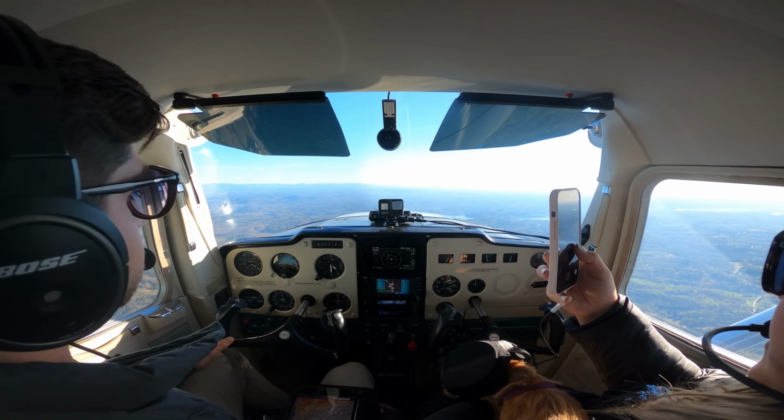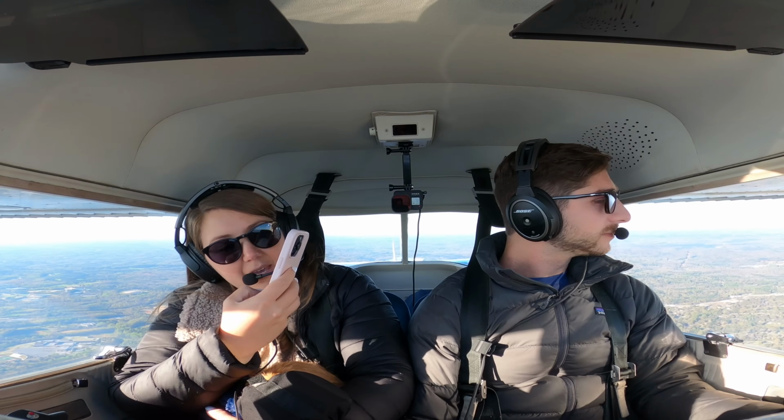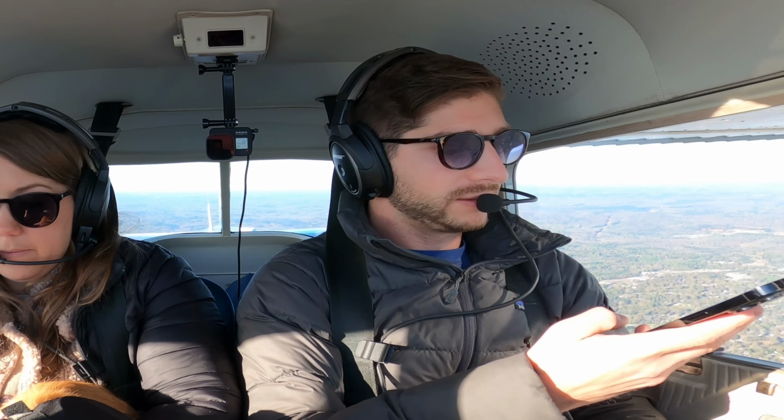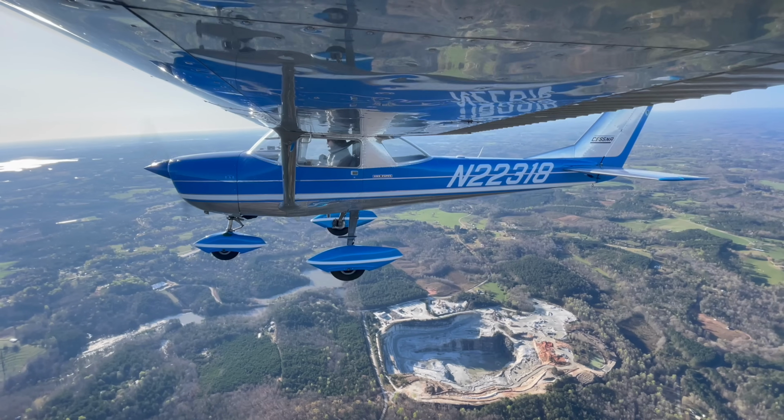Alright, we're finding the mountains. Oh yeah, that's cool. There's like a DC-3 down there. You built a line out on ForeFlight?